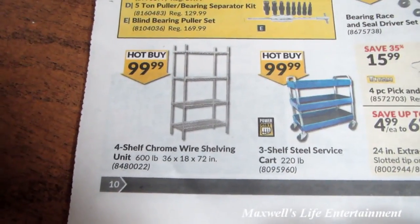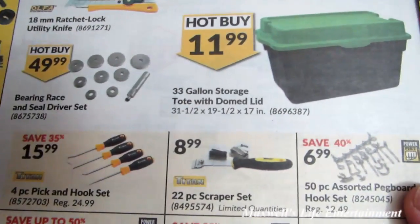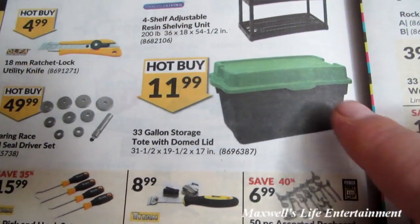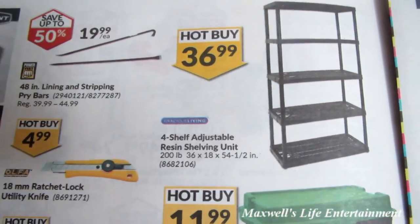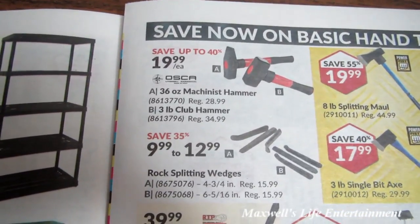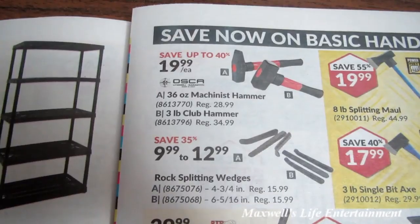Chrome wire shelving unit for $99.99. 3-shelf steel service cart for $99.99. Up here is a 33-gallon storage tote with domed lid for $11.99. Those ones are nice for moving or storing. The lid holds the bottom of the top tub in so it doesn't slide off. 4-shelf adjustable resin shelving unit for $36.99. Various hand tools here: a 36-ounce machinist hammer for $19.99 and a 3-pound club hammer for $19.99.